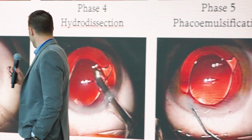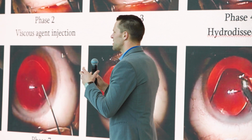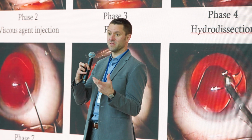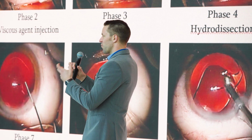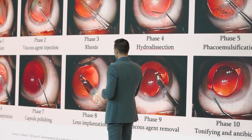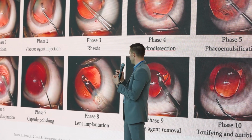Following that, we have our hydrodissection. So we're going to now remove the lenticular matter, kind of separate it apart from the capsule. Think of the analogy I always use with our patients as a grape inside of a grape skin. We're trying to take the grape part, separate it from the grape skin through that little capsulorhexis hole. Number five, phacoemulsification. So this is our ultrasound. We're taking our phaco energy to try to kind of blast that lens up into a million little parts so we can easily remove it. That's our irrigation and aspiration step, taking the lens parts and physically removing them out of the eye.